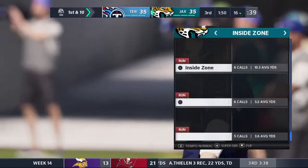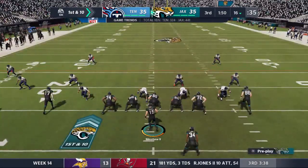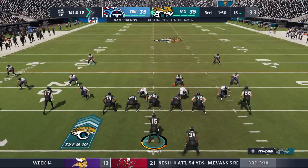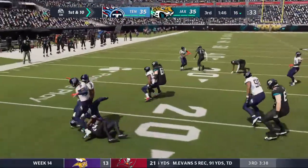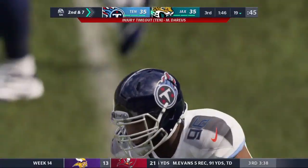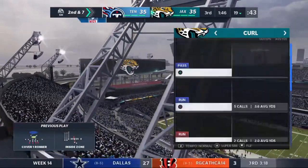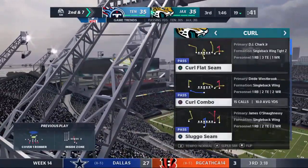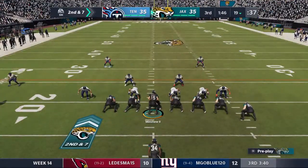Well, that holding call set him up with not great field position. Not at all when you tack on the penalty. With that field position after the return wasn't terrific, it's not a great starting field position as well. They're going to get about 3 here out of this first down run, and that'll bring up 2nd and 7. Now a timeout being called as there's an injured Titan down on the field. While the training staff works on him, we'll step aside and be right back.